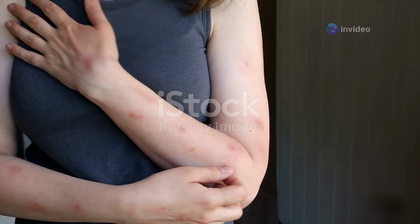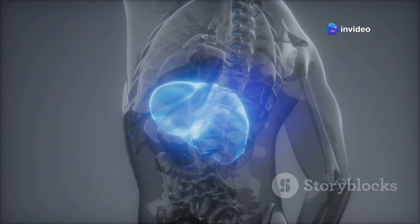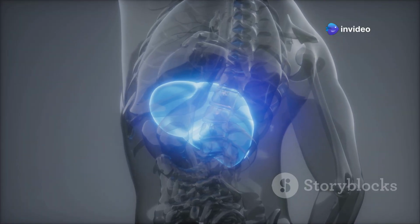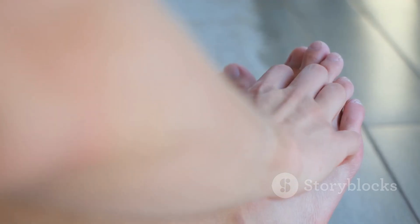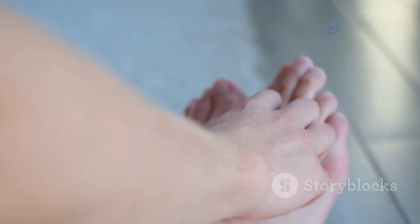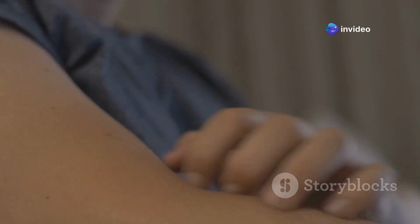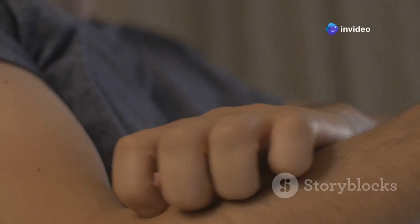Chapter 5. ICP. It's more than just itchy palms. Last but not least, let's talk about a condition called intrahepatic cholestasis of pregnancy, or ICP. This one is super important because it's not just a skin issue. It affects the liver. The hallmark symptom of ICP is intense itching, especially on the palms of the hands and soles of the feet. Now, this itching is no joke. It can be severe and incredibly bothersome, often worse at night.